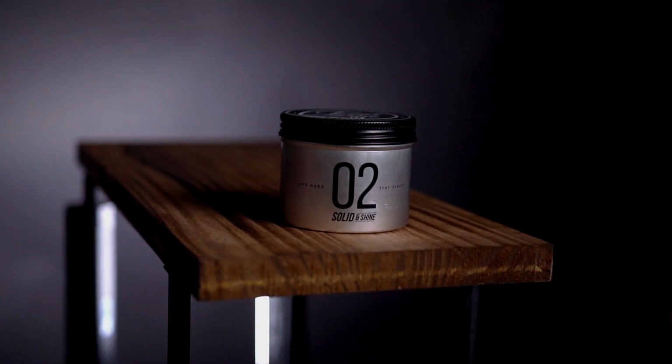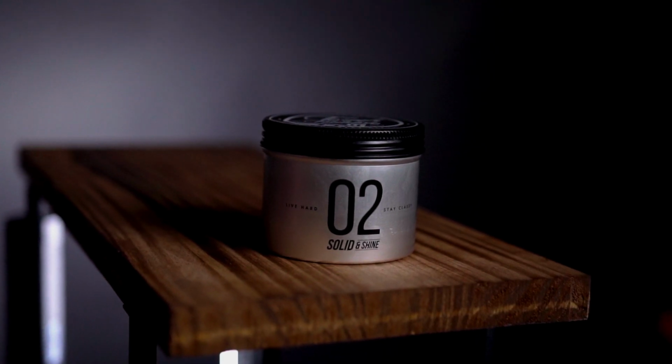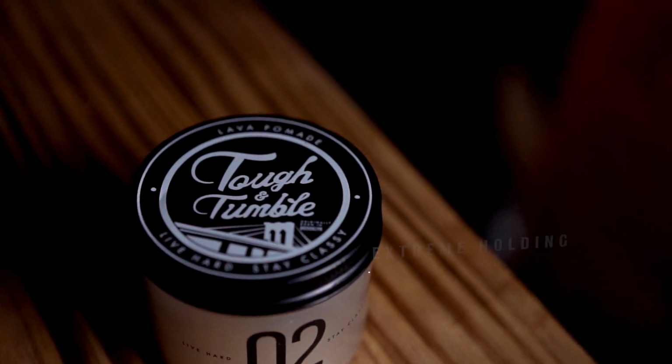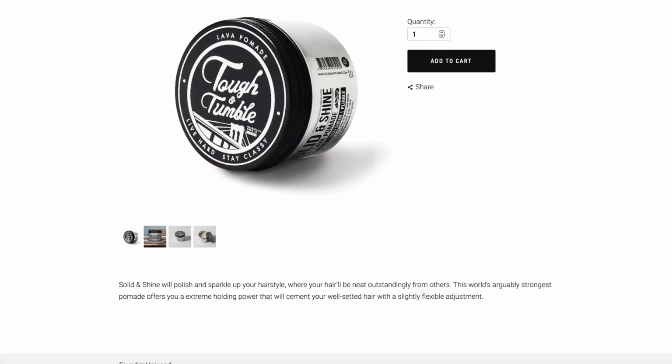Alright, according to the brand and their website, the number 2 Solid and Shine Lava Pomade infused with volcanic clay is arguably the world's strongest pomade. They say it has an extreme holding power that will cement your well-groomed hair with a little bit of flexibility. They also say it will polish and sparkle up your hairstyle, which is kind of making me nervous to try it now. I'm not gonna lie, I got this mental image of the Hulk mixed with one of those Twilight vampires, you know, the real sparkly ones. I mean, it's super strong, yet it sparkles up the style. I don't know.